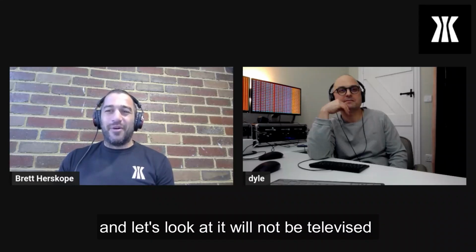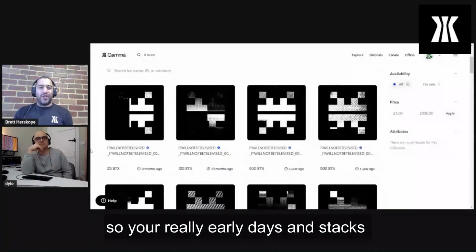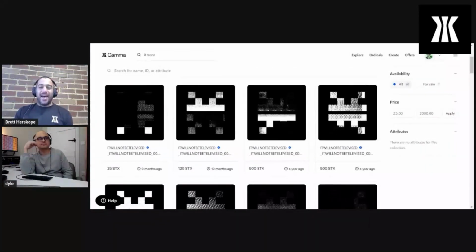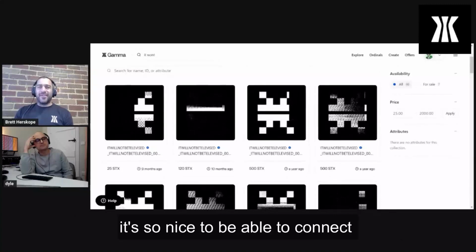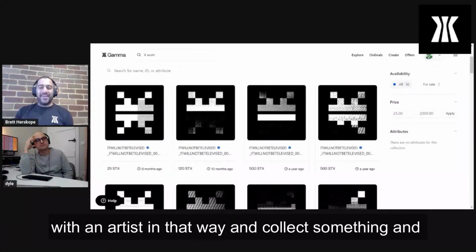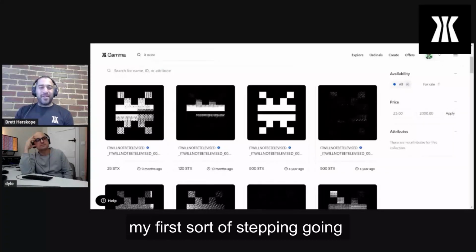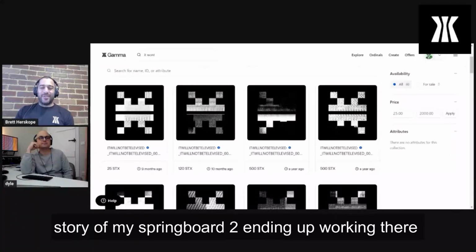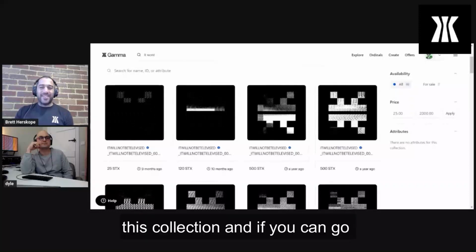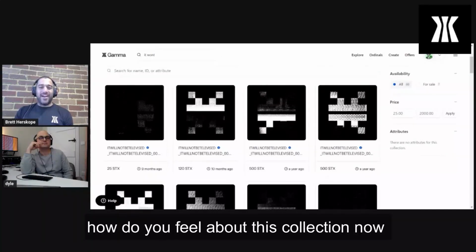And let's look at It Will Not Be Televised. From memory, correct me if I'm wrong, this was the first collection that you put out with us at Gamma, I think after the Boom NFTs, so your really early days in Stacks. I remember collecting one of these and then meeting you in our Discord, and you being very grateful. It was the first moment where I thought, it's so nice to be able to connect with an artist in that way. It was my first step in going, hey, there's something here. This was before I worked for Gamma and Stacks NFT, part of the story of my springboard to working there. But tell us a little about this collection, and if you can go that far back and remember, what went into this, and how do you feel about it now?